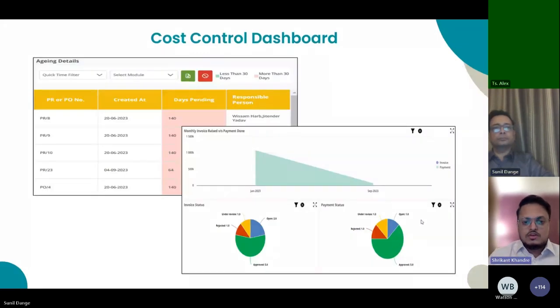Here is another example where we are looking at month on month payments raised, invoices raised, and the payments done in a certain project. Along with that, the invoice status can again be tracked. Moving on.